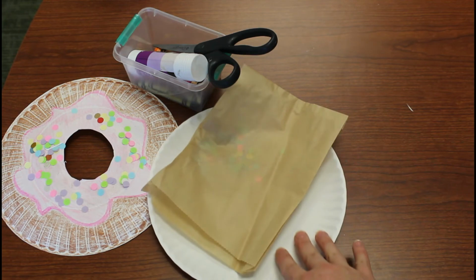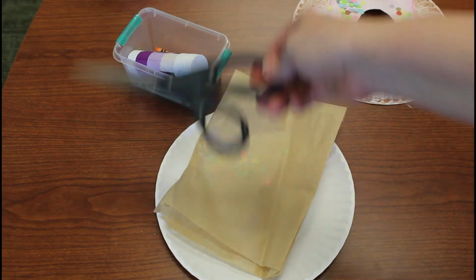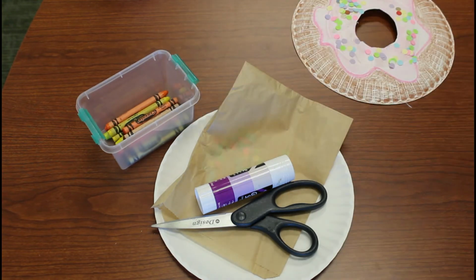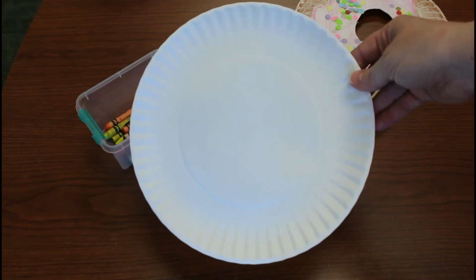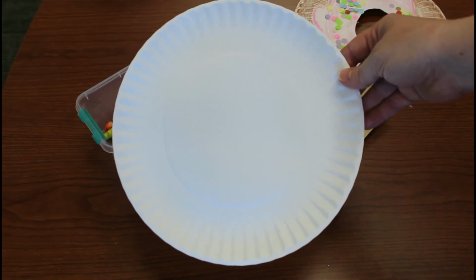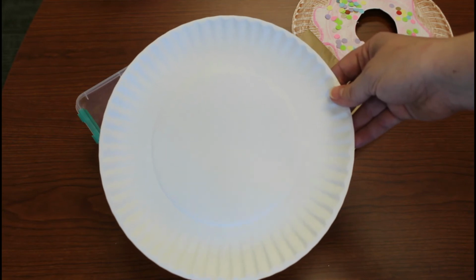You'll use the paper plate and the bag of confetti that's in your Storytime to-go pack. And you'll also need from your own house some scissors, a little bit of glue, and some crayons or pencils or paints or anything that you like to add color with. A paper plate is a great thing to use to make a donut because it's the right shape. Do you remember what shape we said a donut is? It's a circle.